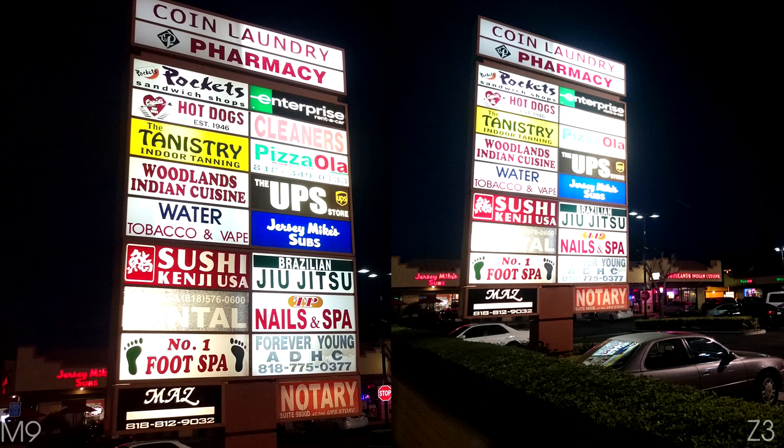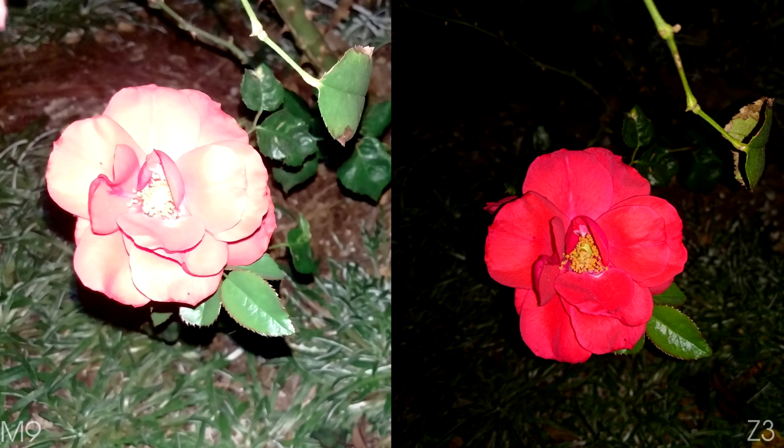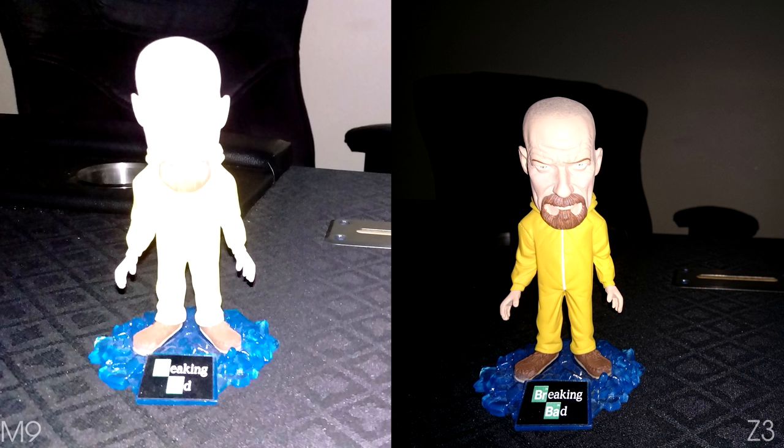For low light performance, the Z3 does a much better job than the M9. Excellent dynamic range on the Z3, you are just able to see every bit of detail in the shot, whereas the M9 struggles. The Z3 also has a lot less noise and a much sharper image. The M9 also fails at flash pics at a closer distance, especially if the object is white. The Z3 on the other hand does a far better job.